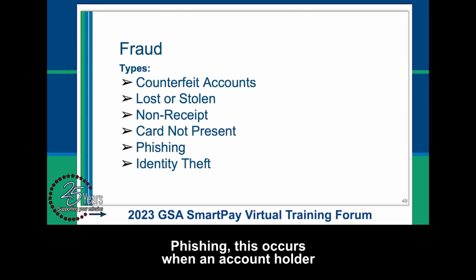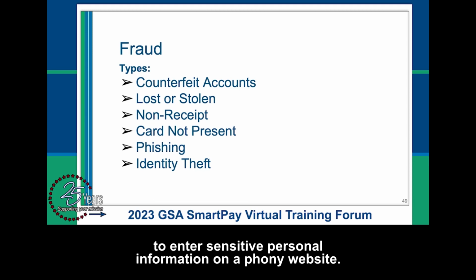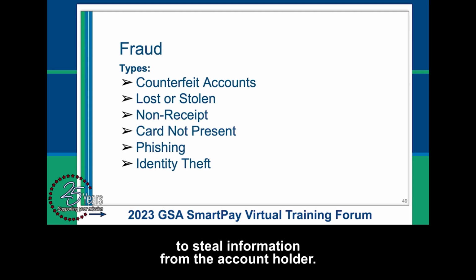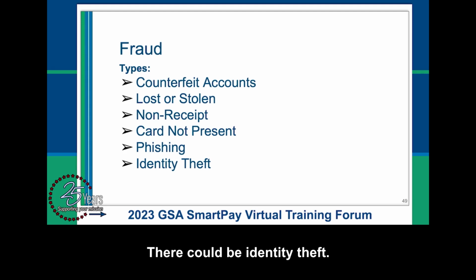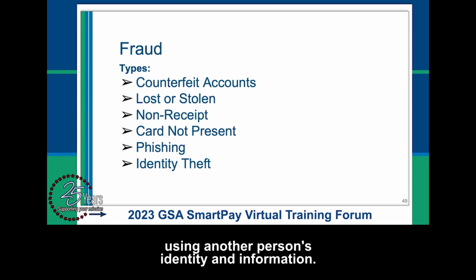Phishing occurs when an account holder receives a fake email directing him or her to enter sensitive personal information on a phony website. The false information enables the criminal to steal information from the account holder. There could be identity theft, and this occurs when a criminal applies for an account using another person's identity and information.